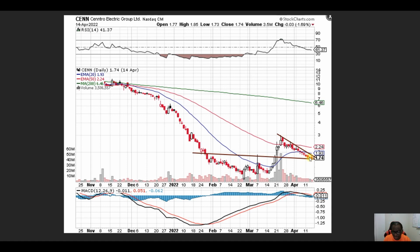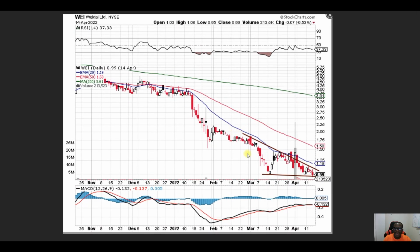Look at how we got that little looking doji right there, and this is a sign of a reversal if we can break through this 20 exponential moving average, which also coincides with our downtrend break. So if we can break this downtrend, we can push right into $2.25 or even more into that $3. So keep an eye out on CENN. I think this can really move if we can hold $1.75.